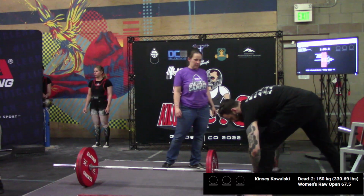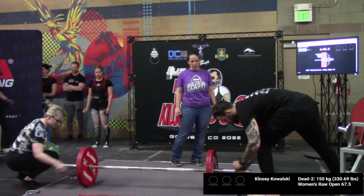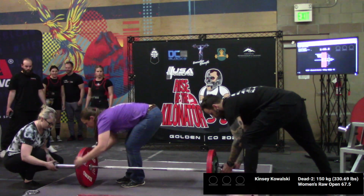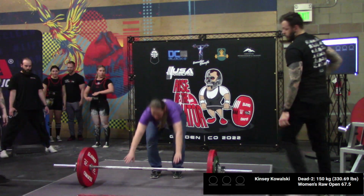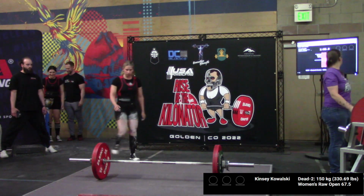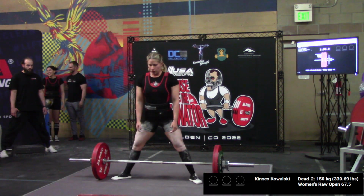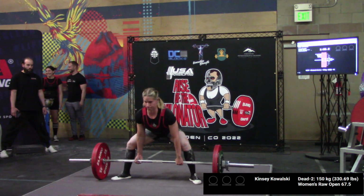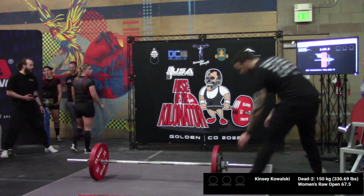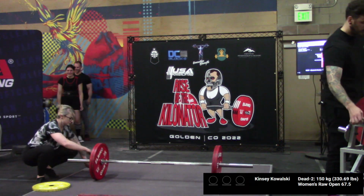Up next is Kinsley Kowalski. It's her first meet. She has swam her entire life. She's definitely very disciplined. She's only been powerlifting for 6 months, and she is heck of strong. Bar is loaded for Kinsley. And looks good. Should be a good lift. Lift is good.